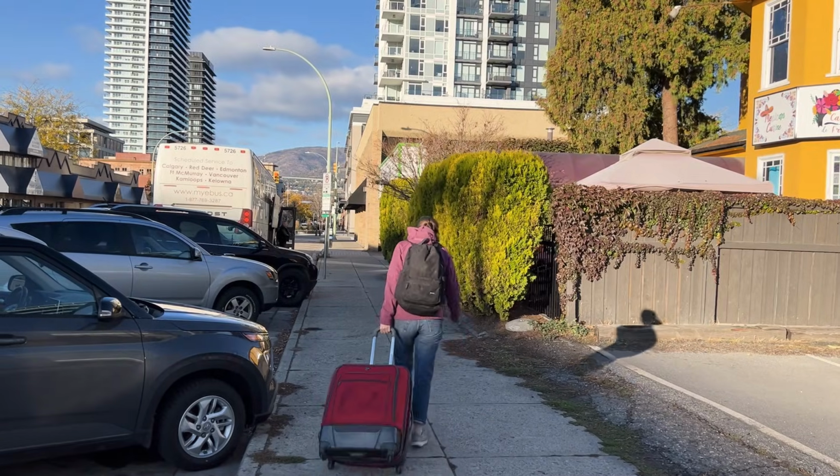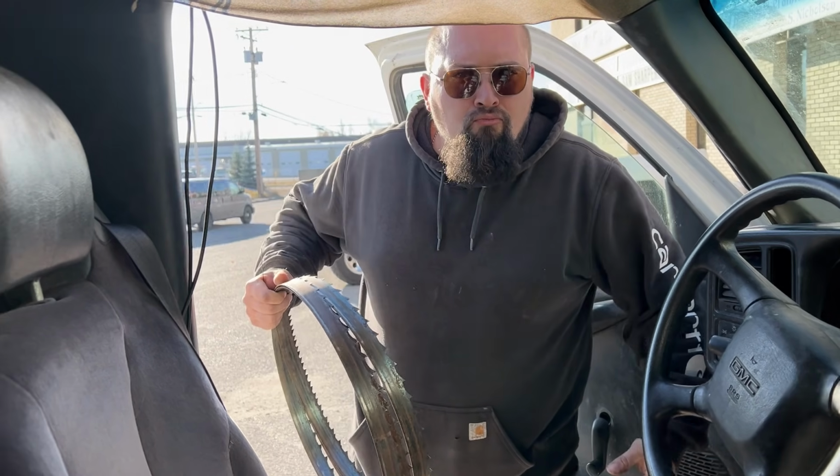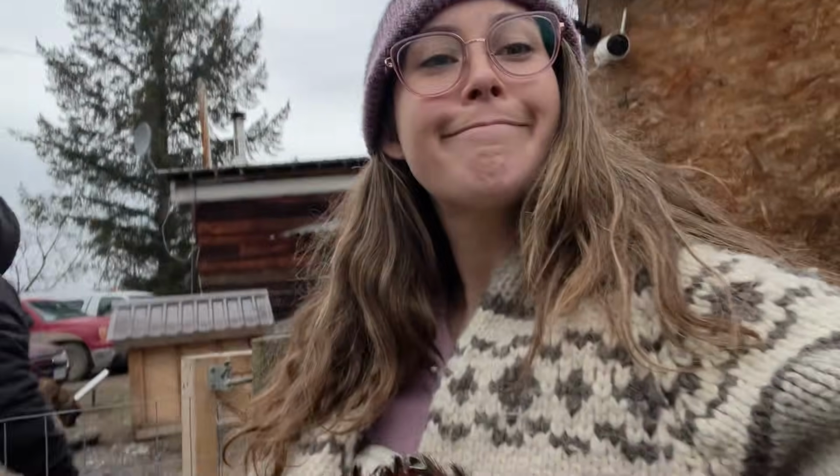I got on a bus and drove 12 hours north, and this is all part of my plan to build the most wonderful, fabulous greenhouse slash shed of my dreams with mostly recycled material. This is Tristan, my brother. I'm helping Tristan with some farm chores, canning, and he is going to teach me some basic building construction so that I know how to help.